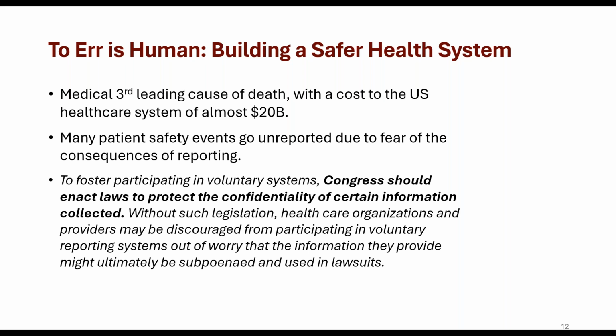And many patient safety events go unreported due to the fear of consequences of reporting. One of the things that the report To Err Is Human: Building a Safer Healthcare System said was that to foster participation in voluntary reporting systems, sort of like the aviation industry has with the National Transportation Safety Board, Congress should enact laws to protect the confidentiality of certain information, because without that legislation, healthcare organizations and providers would be discouraged from reporting errors out of worry that the information they provided might be used against them and be subpoenaed and used in lawsuits.